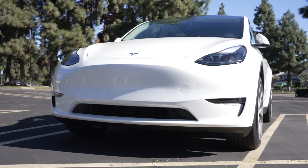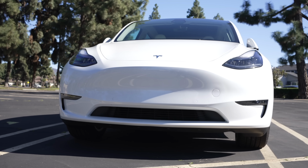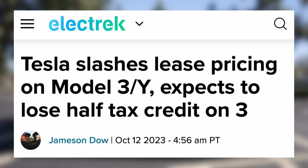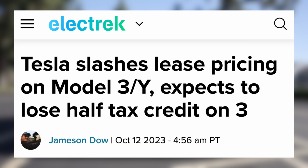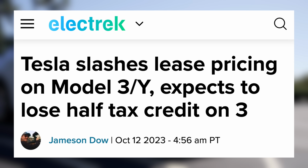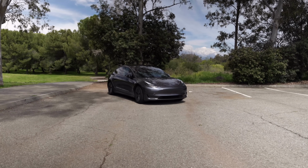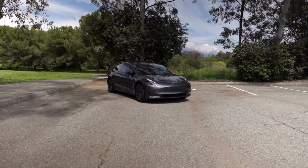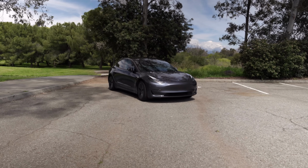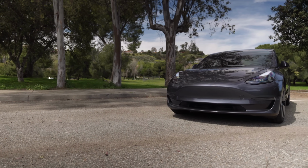Different EVs will qualify for different tax incentives, and Tesla might be losing eligibility for certain vehicles aside from leasing in the future. They have now confirmed that they expect to lose half of the $7,500 federal tax credit on the Model 3 at the end of this year. So in 2024, all Model 3 trims will only have a $3,750 reduction. That's because the requirements to qualify increase in strictness each year. China supplies some components for the base Model 3, including its LFP batteries, which could be why that particular trim is losing part of its incentive. They don't specifically mention the rear-wheel drive Model 3 though, so it seems it applies to all trims.